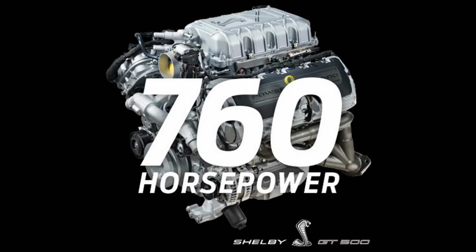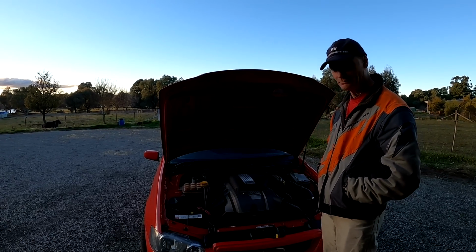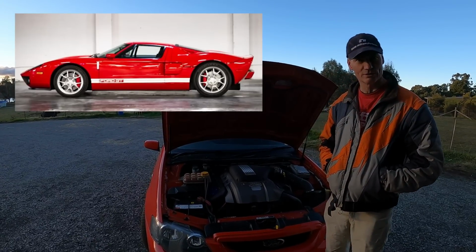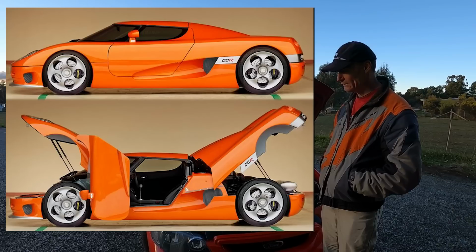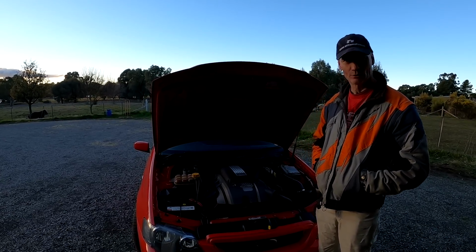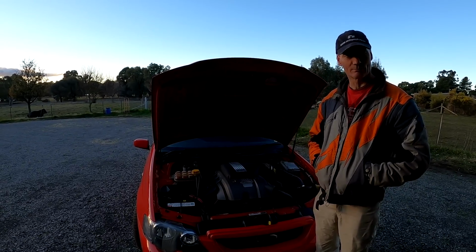And interesting names here, Frankie. Oh yeah, for movie buffs maybe, I guess. And it's fairly exotic. They also used a supercharged version of this Boss motor in the Ford GT, and interestingly enough, the Koenigsegg CCR, I think, also got a tuned up version of this Boss motor. So we went in some fairly exotic machinery as well.